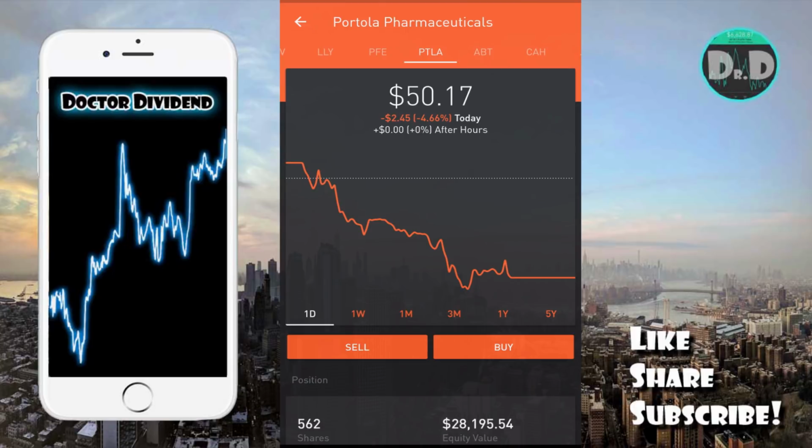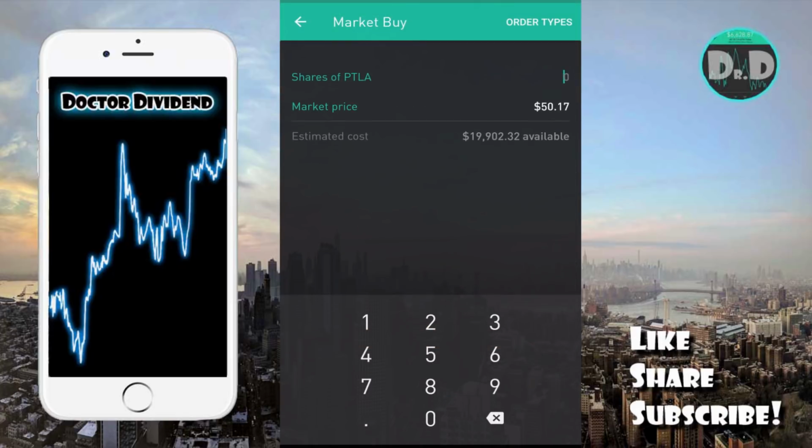For buying, it doesn't really matter if you have funds in your account. You can buy a number of shares for many different limit prices. It simply would amount to how much you have in your equity, or excuse me, in your purchasing power. So if we go to limit buy here, you can see I currently have $19,902 available to buy. If I put in a limit order for $10,000, for example, if I went back and put another order in, I'd only have $9,000 showing as available balance.